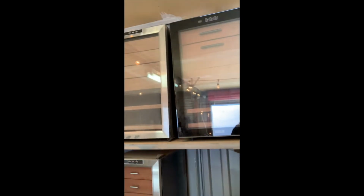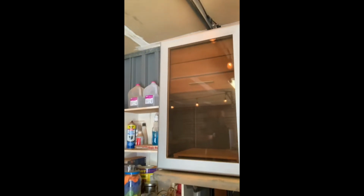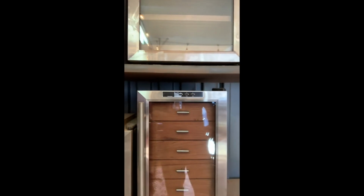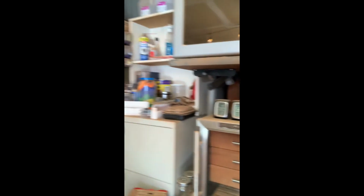We got a nice 700 count unit in black. It's about half built right now. Little ways to go. We've got a 700 count in stainless. That's a pre-owned unit. The black one's brand new. We got a 700 count with a silver finish being built. A 400 count that's completed, brand new right here. 300 count that's completed, brand new.